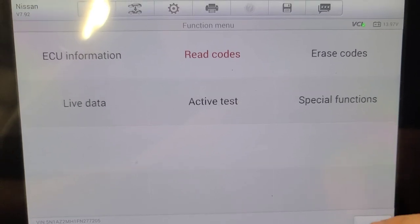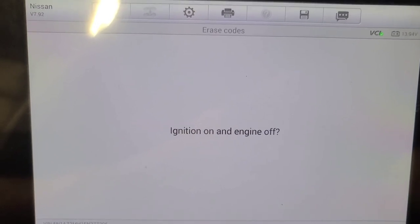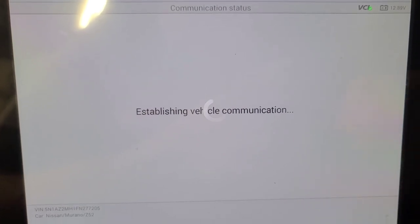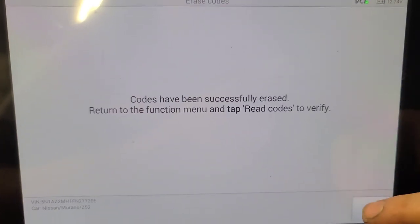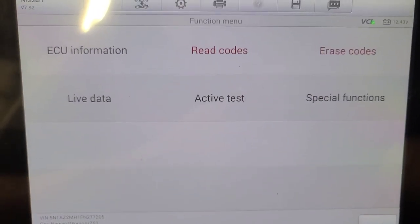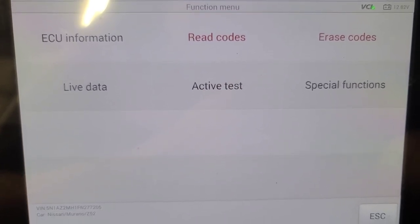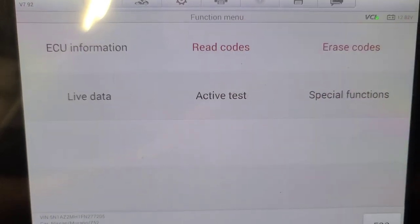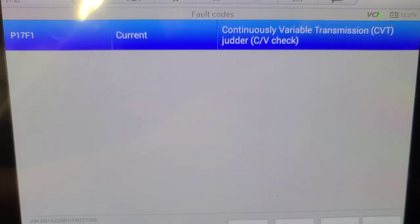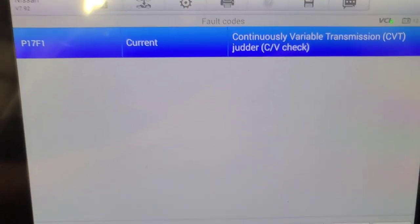Escape. Erase codes. Key on, engine off, it says. Yes. Yes. Read codes to verify. Let's cycle the key. 1001, 1002, 1003, 1004, 1005. Read codes. Wasn't that special? So I got two high-end scan tools that won't clear the code from this thing. Oh well.